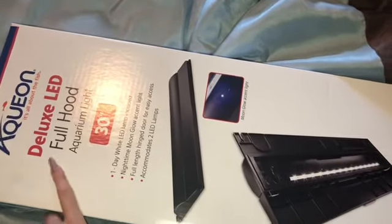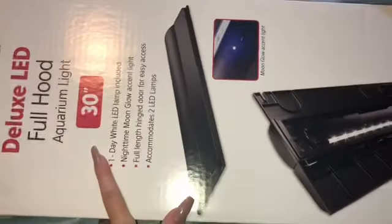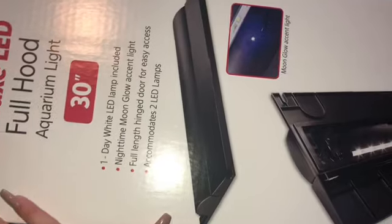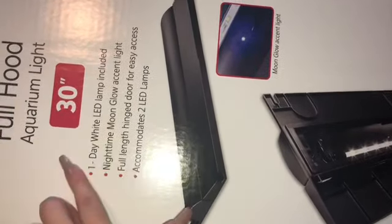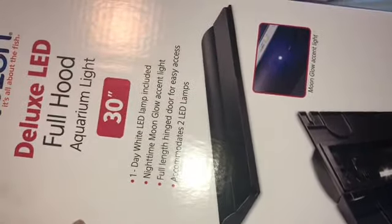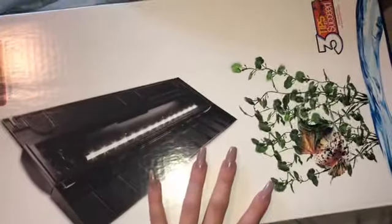Okay, so for the lid, I have the Aquion double LED full hood, 30 inches, which they have a chart for at Petco, and it says that 30 inches is for the 20-gallon long aquarium. It has an LED lamp, nighttime mode, hinged access, two LED lamps. You know, hermit crabs don't really need a heating lamp or a nightlight, but this is just cool for viewing if you're gonna have people looking at your tank, to just kind of have it on for the sake of viewing. So it was about $60, I believe.